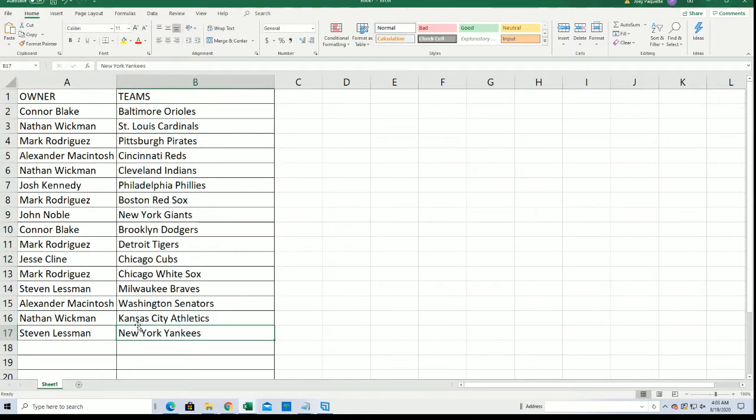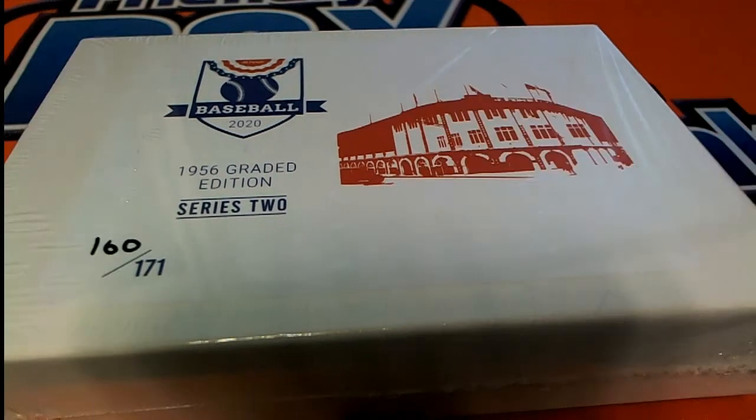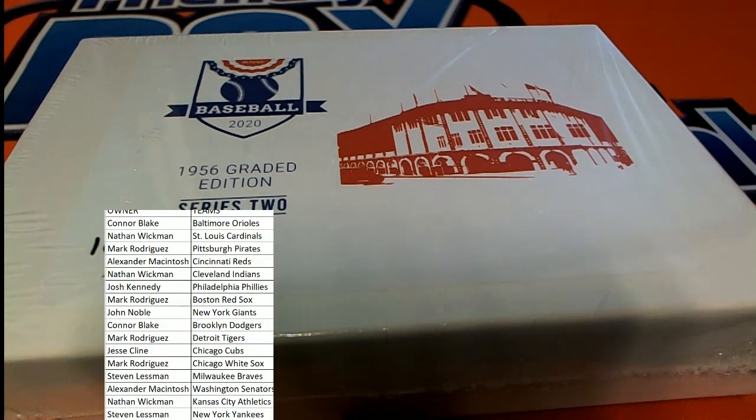Yankees for Stephen L. Oh my. Milwaukee for Stephen L. Oh my. There's all kinds of big names to get in this. But certainly the Yankees are one of the best teams to own with the Mickey Mantle chances. 1957 Topps.